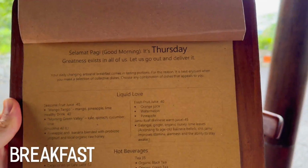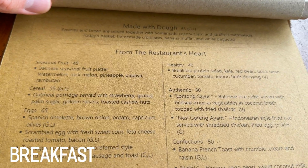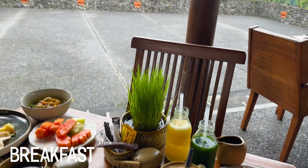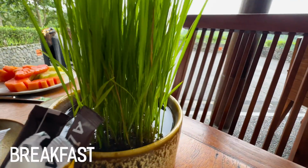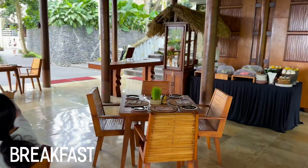But breakfast was very special because it was more order off the menu, which is kind of like the Alila Ubud, which we liked because you're not constantly having to get up in a buffet line with crowds of people. You can just sit there, relax, enjoy the food, and they bring the food to you. So that was really cool. I love the centerpiece with the plant at the table. They would even walk around and bring us special croissants or muffins.